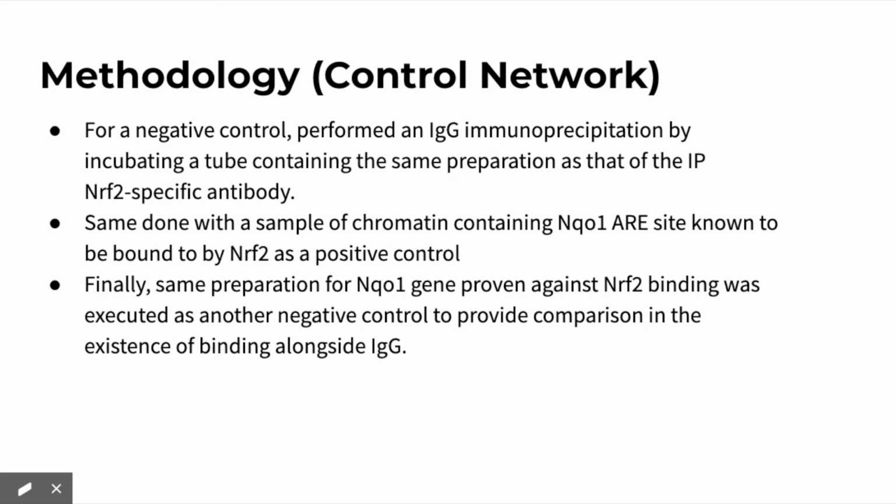Last, I want to briefly review the control network I employed to ensure result verity. I performed the same CHIP procedure for an immunoglobulin G or IgG gene proven against Nrf2 binding as a negative control. I did the same for an NQO1 ARE site known to be bound by Nrf2 as a positive control. And finally, I did the same preparation for an NQO1 gene proven against Nrf2 binding to corroborate the negative control and serve as yet another means for comparison.